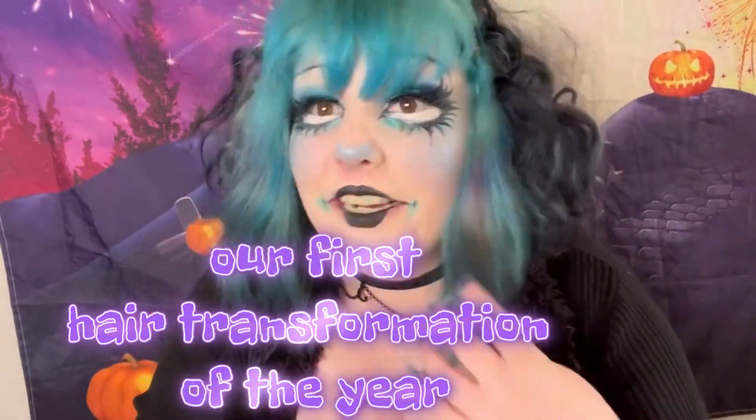Now, this is the finished hair. I absolutely love how this shade turned out. It's a little patchy in some areas, but I feel like that gives it character.